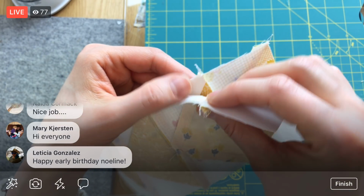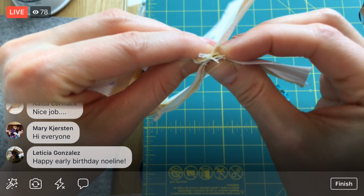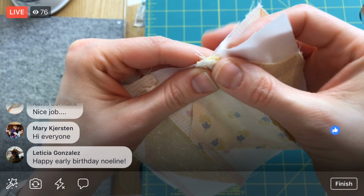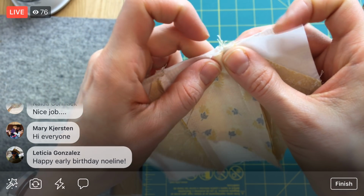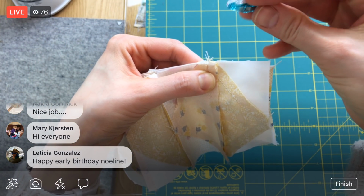go for this. So I'm just going to line up the edge. This one, we actually pressed the seams in opposite directions. So this one I can kind of butt the seams together. And that should help us match the points. I'm going to give that a little clip.